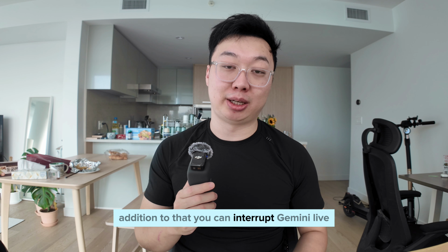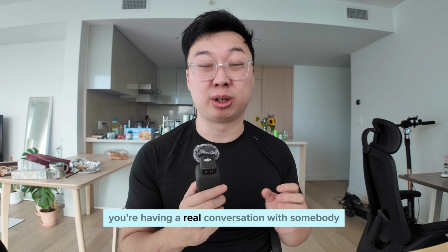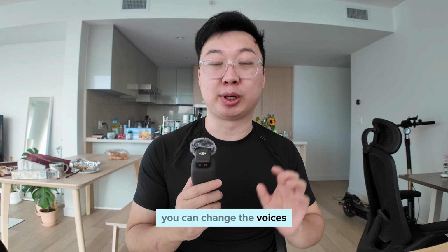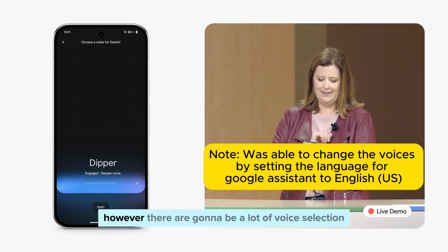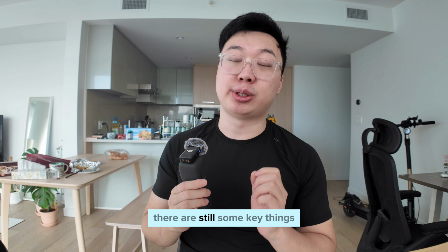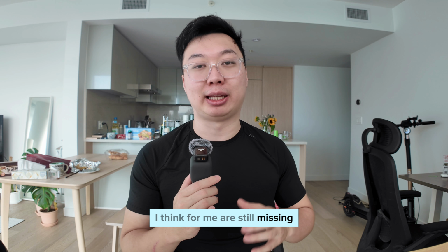In addition to that, you can interrupt Gemini Live, so it feels like you're having a real conversation with somebody. Lastly, in voice settings, you can change the voices, but currently it's not available in Canada. However, there are going to be a lot of voice selection choices available. As impressive as that is, there are still some key things that I think for me are still missing that I would really want to have.